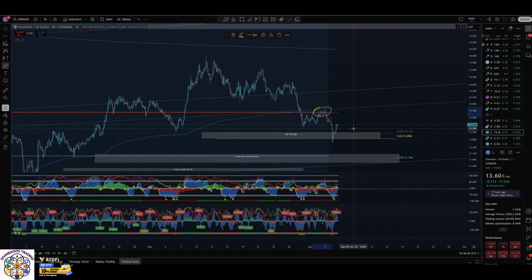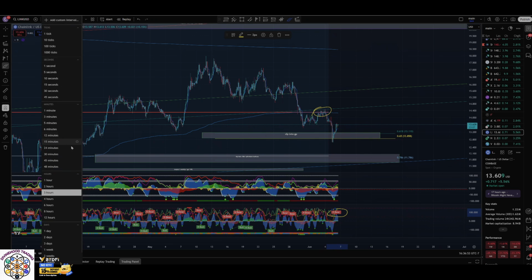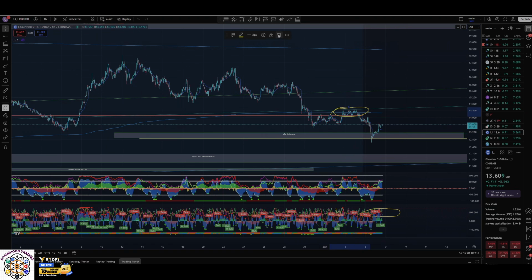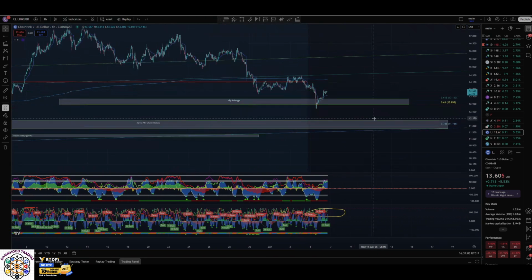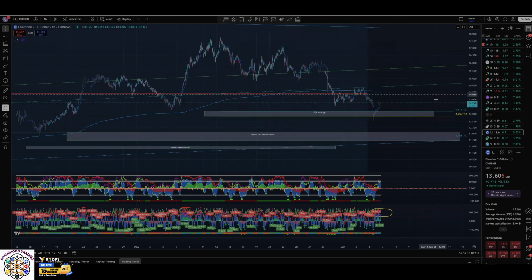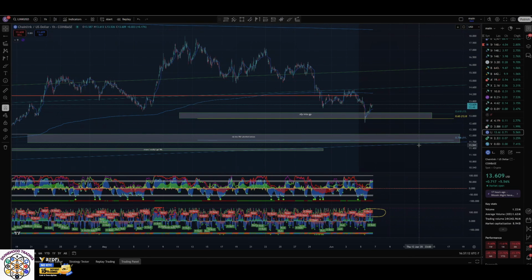We're back above the golden pocket here, but we are printing some hidden bear divs today on the 3-hour time frame. Just now, printing some hidden bear divs on this lower high, and there is a potential that we could continue to grind down. Hidden bear divs also on the hourly chart. There's a potential that we could grind down a bit lower to our 786 in the bottom of our pitchfork around 11.8 to 11.6. I would be interested in looking for a long from that area.